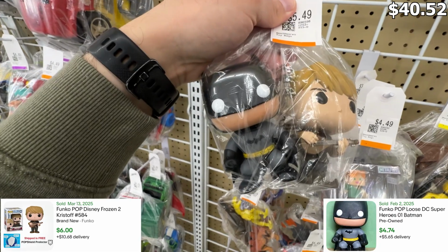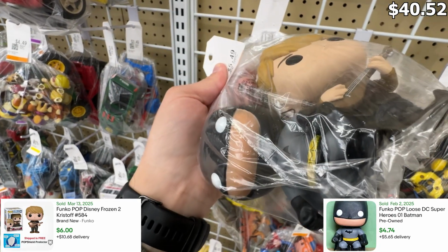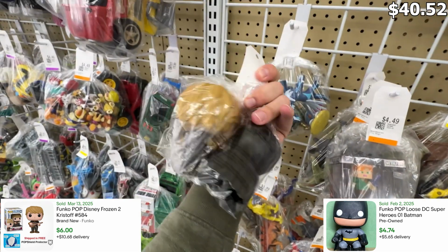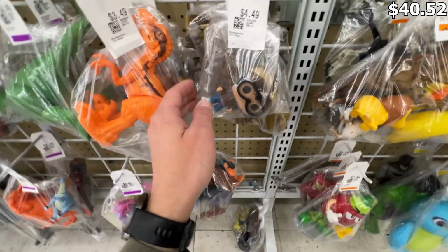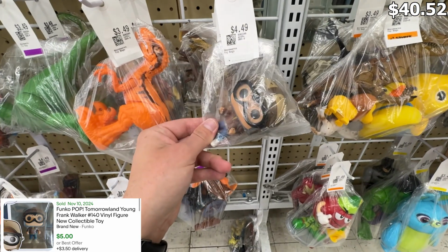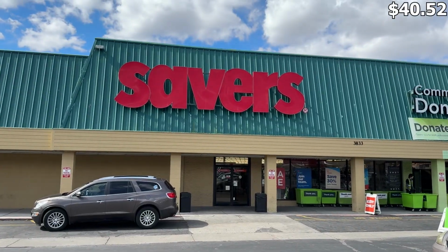A couple other things that I was finding, guys, an original Batman and a Kristoff. And it's kind of impossible to tell which version of Batman you have unless you have the box. On the bottom of the foot, it did say 2010, but like I said, it doesn't really have much more value if it doesn't really have the box and you don't have the year to tell. But we also have this figure from Tomorrowland for $4.49. It usually goes for $5 with a box, so I'm gonna pass on it today.